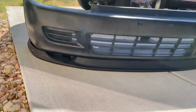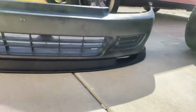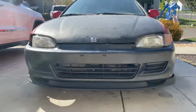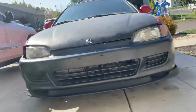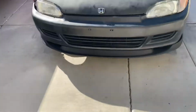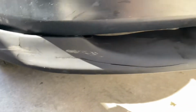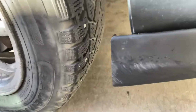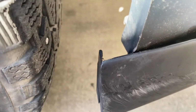So far with the lip installed on there, decent lip. Does have a little damage, throw it on there, boom, not too bad. Like it. Here's the damage that I was talking about earlier. It's not all that bad, but besides it's a little lengthy. That's not gonna be a problem.